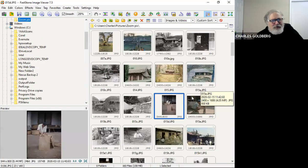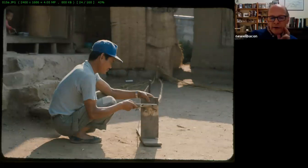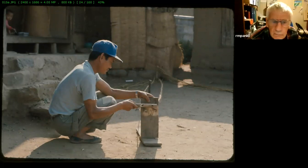Here's something else you can do with straw. What's happening here? Making shoes? No, this is making rope. There are not many of these in the village; not many people have one of these machines. That's right. They're making rope.